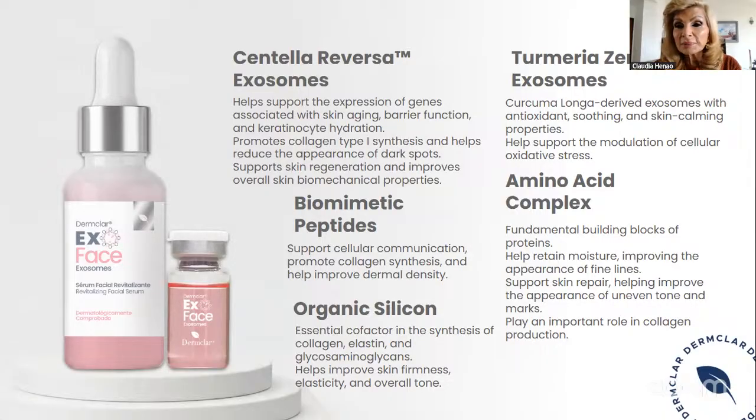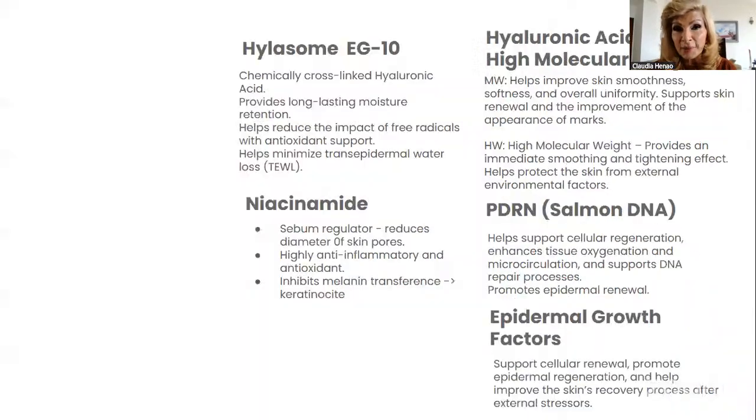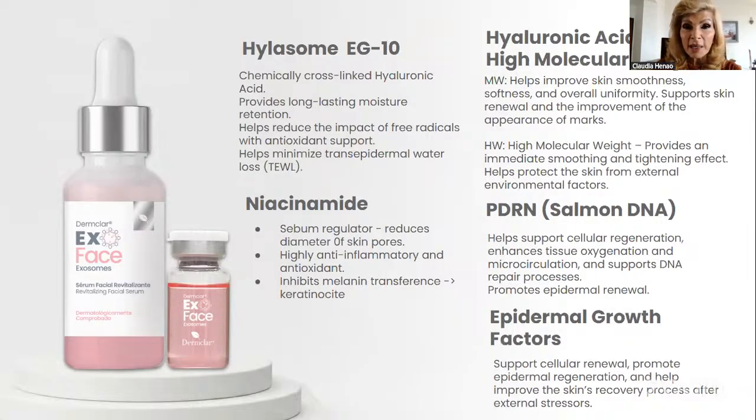The amino acid complex are the building blocks of proteins and will help retain moisture, improving the appearance of fine lines. Very important. Support skin repair, help improve the appearance of uneven tone and marks, and play a very important role in collagen production. Hylosome is a trademark. Hylosome EG is a chemically cross-linked hyaluronic acid. We are the only ones that have it. Provides long-lasting moisture retention and helps to reduce the impact of free radicals. Has antioxidant support and helps minimize transepidermal water loss, of course.